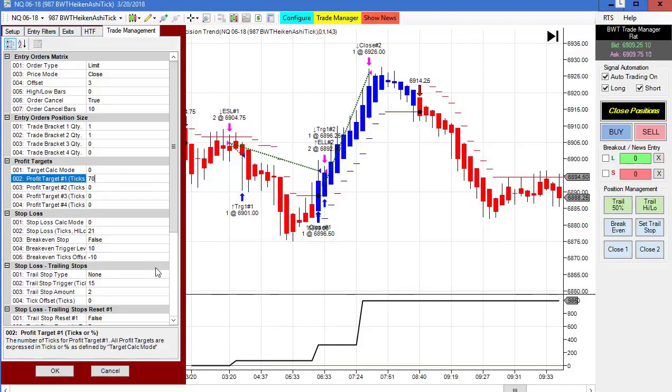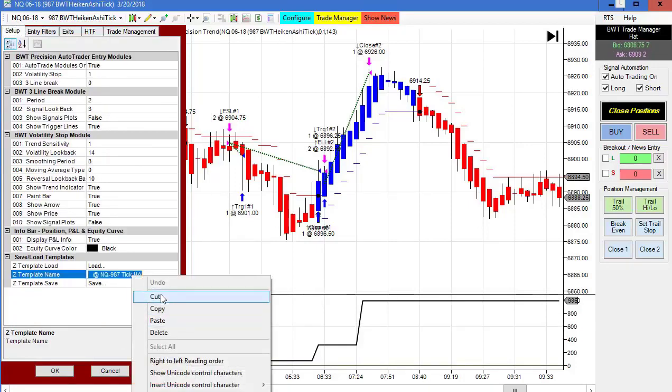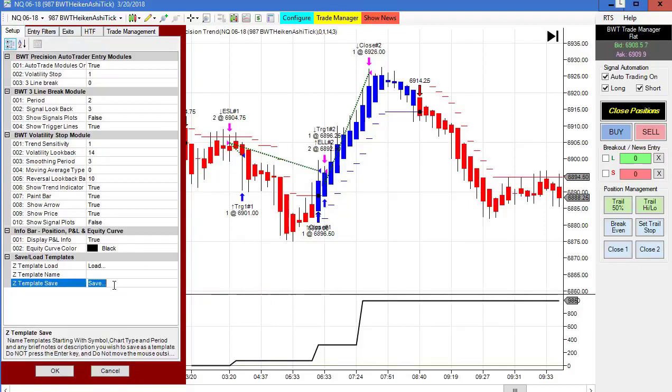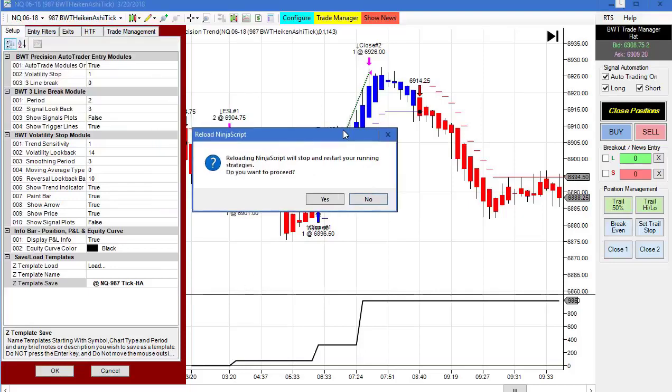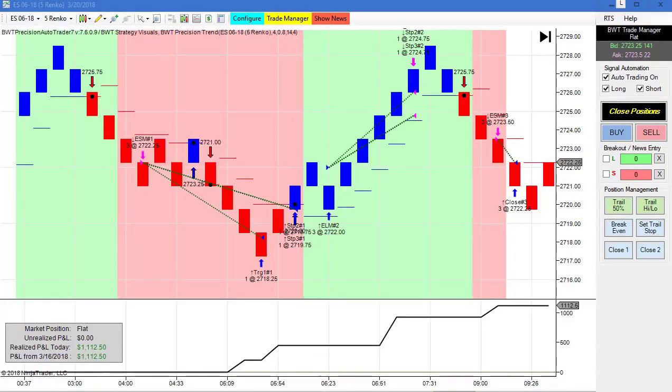So I'm going to change this to 70 ticks, and then I'm going to go back here, and I'm just going to cut and paste the template here. And if I move my mouse to the right of the configuration panel, I'll get the window to restart the strategy, but I'm not going to do that. I'm just going to click no. And so, pretty good performance on the Nasdaq again.